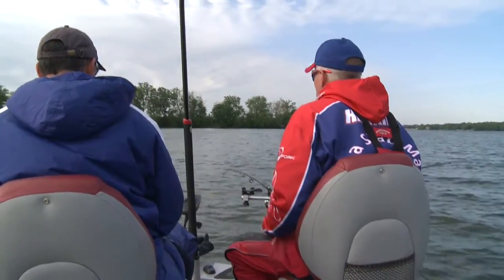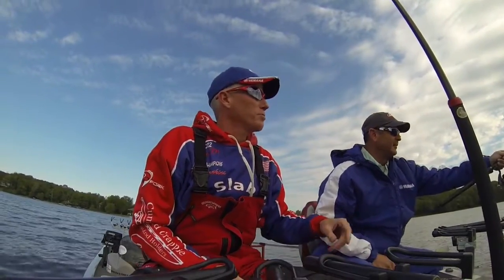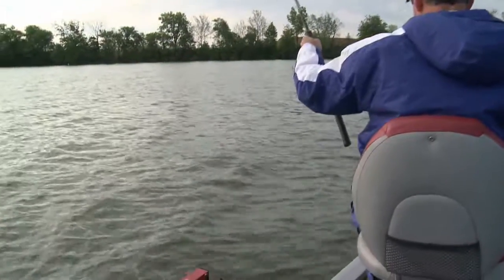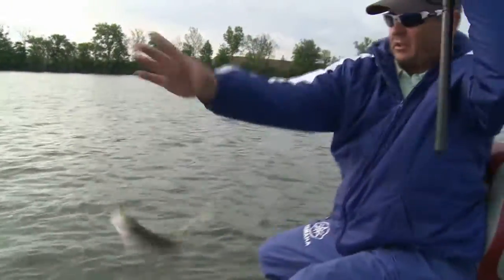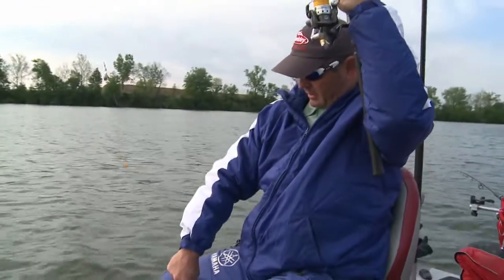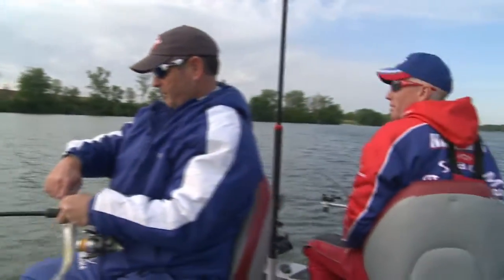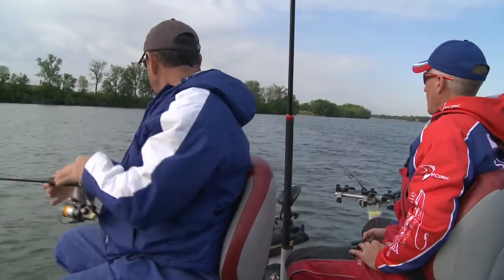Is this how you mainly crappie fish out here? Absolutely, yep. I mean, it's certainly effective today, but I didn't know whether this was something that you did all the time. This is it. I tournament fish this way and guide this way.